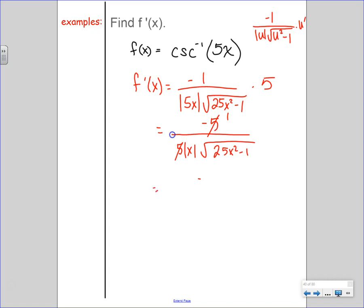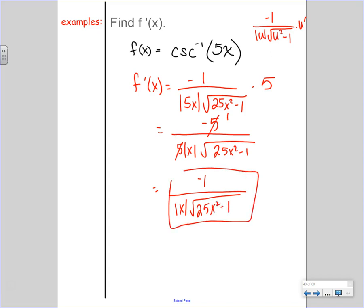So your final answer would just be -1 over. We have to keep the absolute value because that x can be negative. So I need to say no, no, no, stay positive. Hey, life lesson. Anyway. Does that make sense? Plug in and check it. Does it make sense why the 5s reduced?